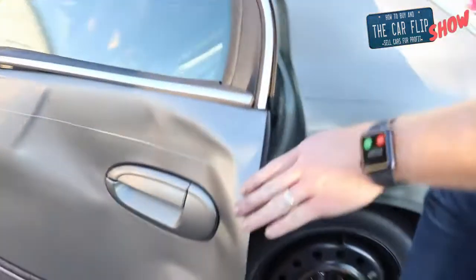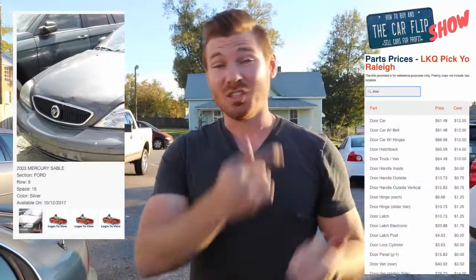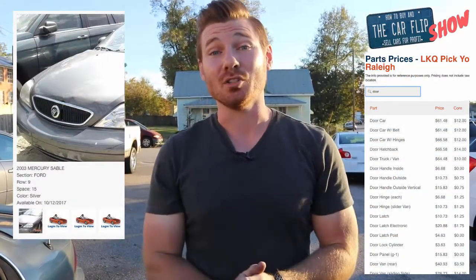We just have damage on the door. This door can be bought, as we looked up earlier, and we'll put a screenshot of the prices we were seeing. We were looking at LKQ, a local LKQ here in Clayton, North Carolina. It's right outside of Raleigh. So you can see the car right here, and you can see the prices over here. These are just the generic prices that this junkyard charges for vehicles.